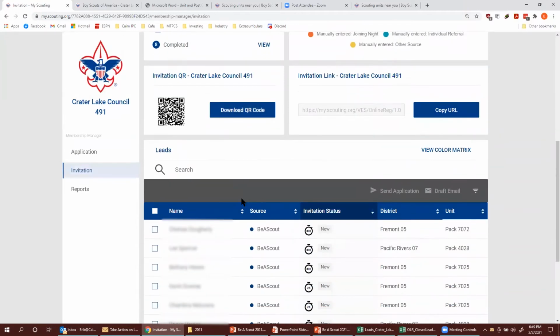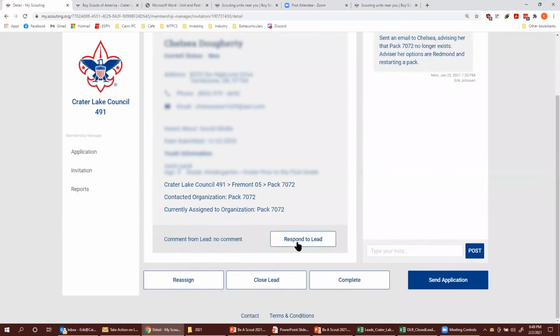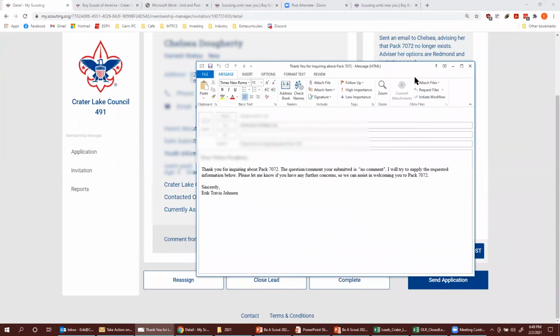If you click on that respond to lead button, I can't get that to actually open an email. I've been copying the email address from the lead over to my Gmail account and responding that way. Is there a way to get that to go to my Gmail?